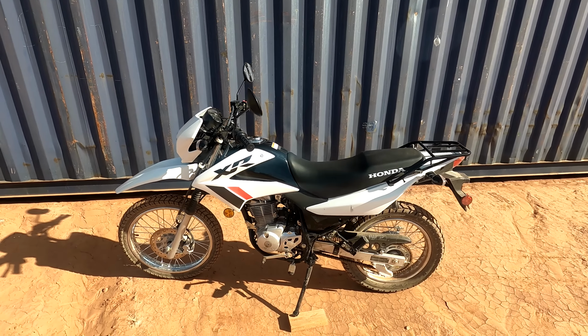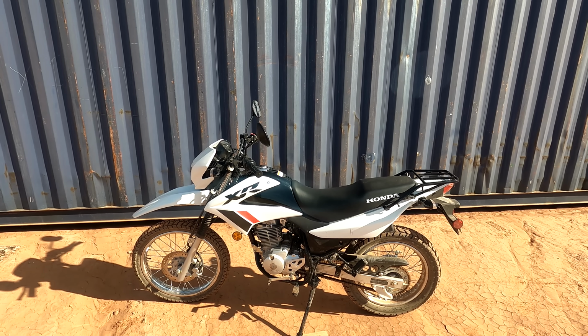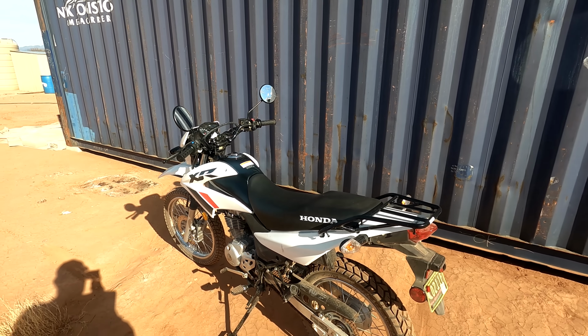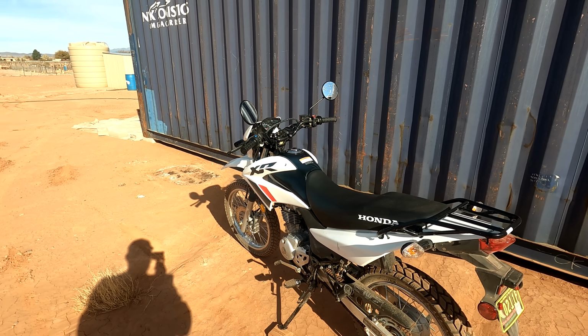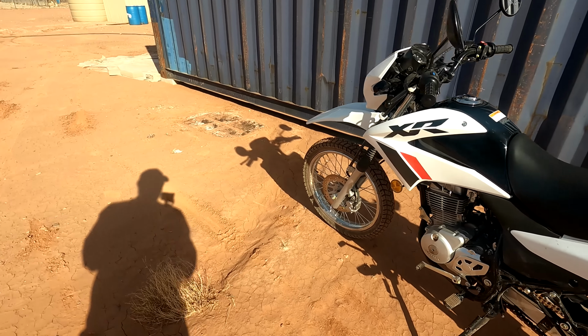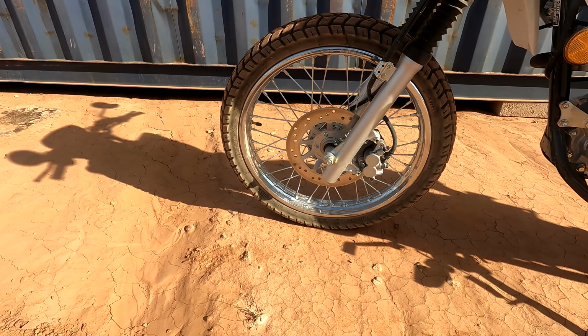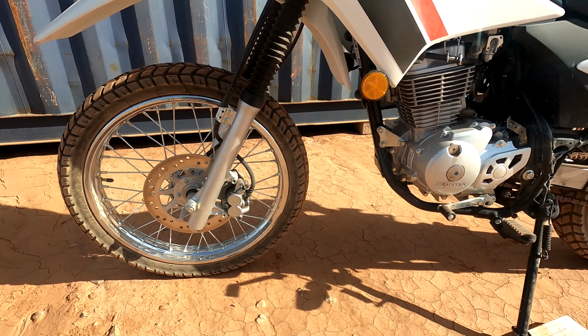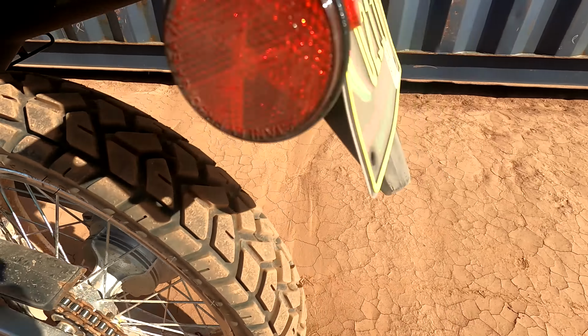Now, the fuel tank on this bike is 2.8 gallons. The bike weighs in at 282 pounds. The seat height is fantastic on this one, 32.8 inches, so it's very easy to step on this bike. Now, the advertised miles per gallon that you can get out of this bike is about 124 miles to the gallon. Now, just a second ago, I talked about the front disc. That is a 240 millimeter front disc. And then on the rear, there's a 110 millimeter drum brake.